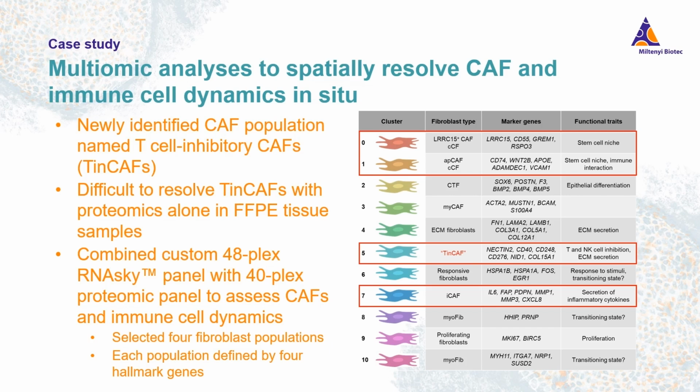It was difficult to resolve the TIN CAF population with proteomics alone in FFPE tissue samples due to a lack of marker availability. So what we did is we combined a custom 40-plex RNAscope panel with a 40-plex proteomic panel to assess both the CAFs as well as immune cell dynamics in situ.